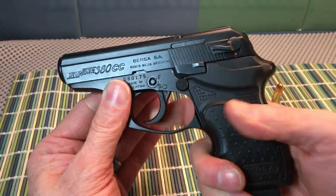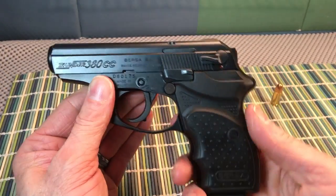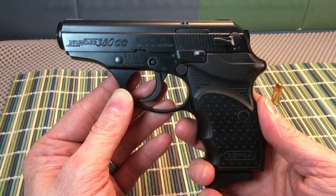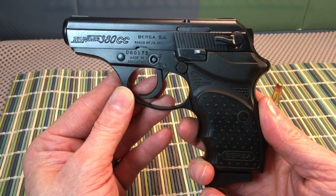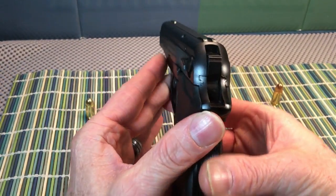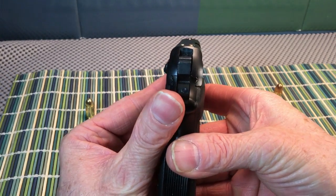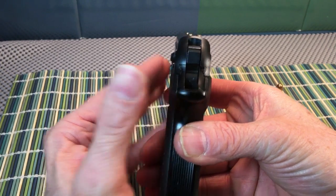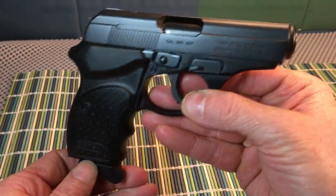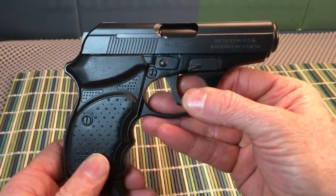Bersa has a lot to offer, so check out their website. It's Eagle Imports, by the way. So if you go into Google and you type in Eagle Imports, you'll get Bersa Thunder, as well as other pistols that they have. They now are also doing Grand Power at Eagle Imports. So the Grand Power pistols are outstanding. One of these days, I will have one of those here on the table for you.